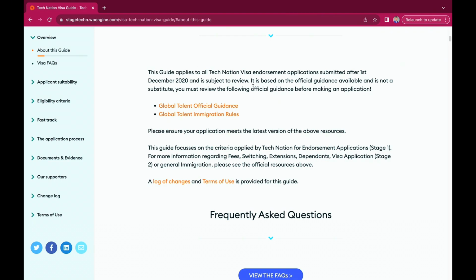So they are saying that this is based on the official guidance available. Like I want us to understand the fact that TechNation is different from the Home Office. So the Home Office is actually the body that gives the visa. TechNation is just like an endorsing body that works with the Home Office to give you that visa. So they are saying that there's an official guidance from the Home Office that they are making this guidance in tandem with, the one the Home Office has made, right?